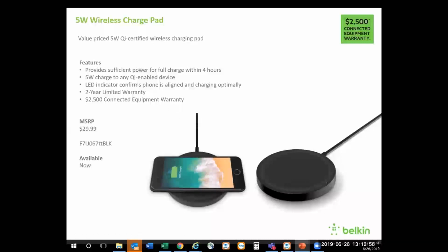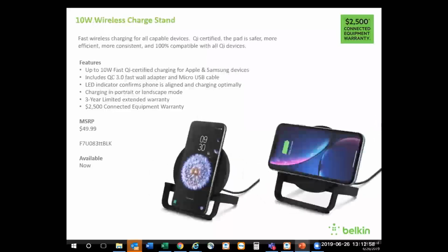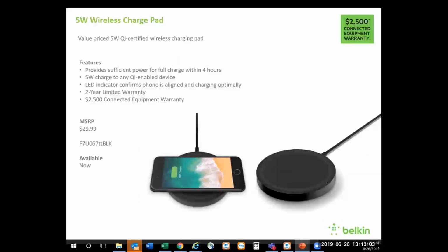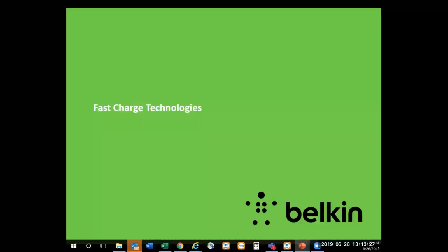So that is our current wireless charging lineup. As you can see, we hit all of the important price bands listed here. I will tell you that there are some changes that all of you on the phone have probably heard rumors of. There are devices coming down the pipe that are rumored to need 12-watt, 15-watt wireless charging. We are aware of that. We are working on solutions going into 2020, so there are some new products coming down the pipe that we will announce later on. So that is our wireless charging assortment.